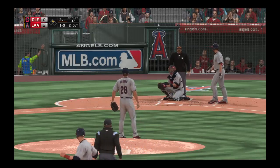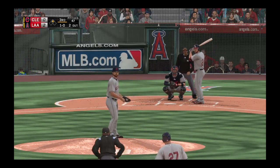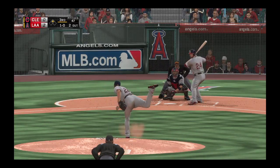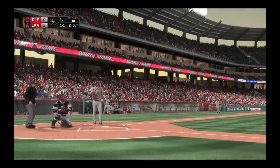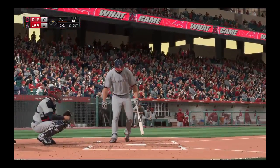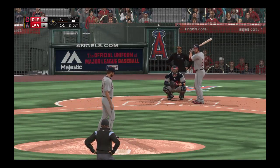Here's a slider to start things out, looked at for ball one. And the sinker is over here, and that evens things at 1. And even though you've got a 2-run lead, you don't want to be leaving too many guys in scoring position out there. That could come back to bite you later.